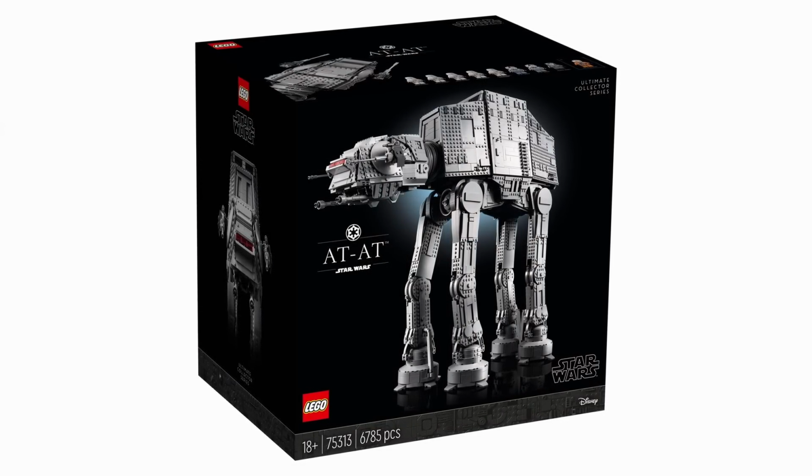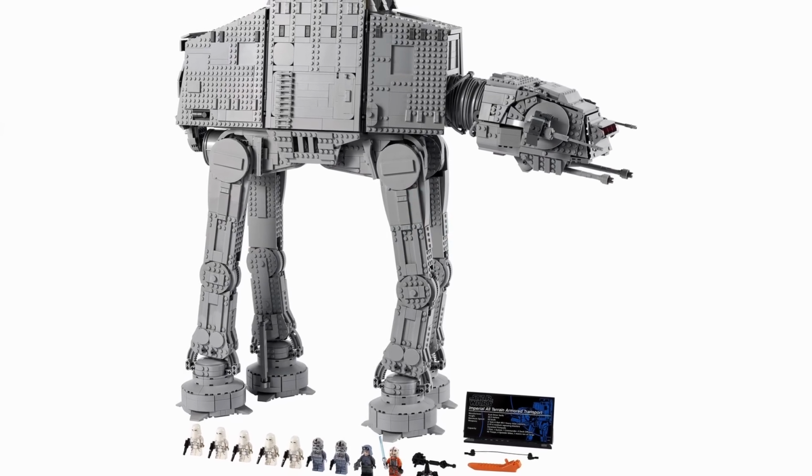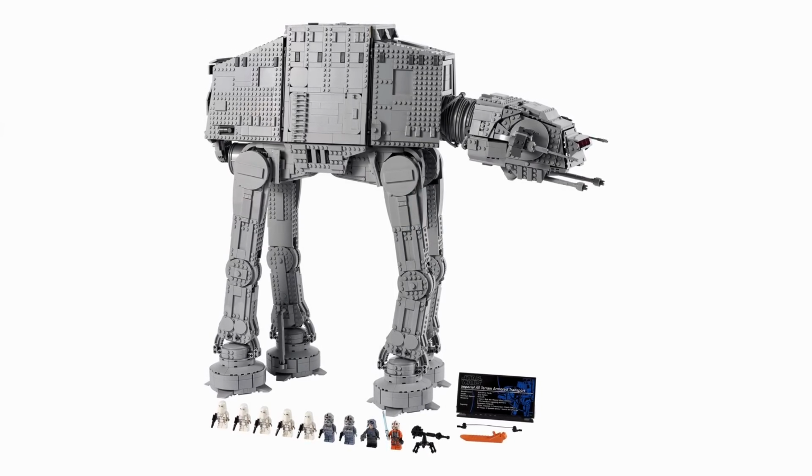I think it should be on shelves for at least 5 years because so many people enjoy this thing, but I guess LEGO thinks otherwise, and after roughly 3 years of shelf life, this set is retiring.